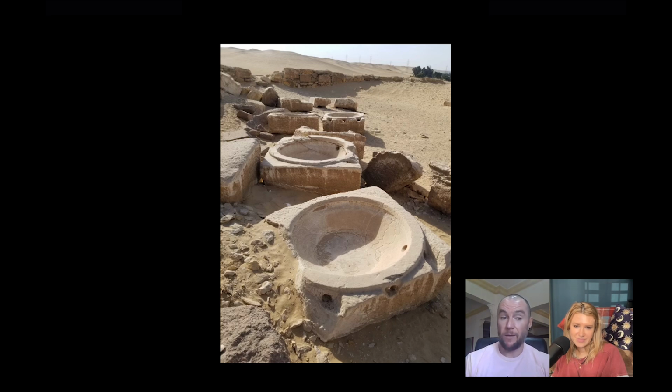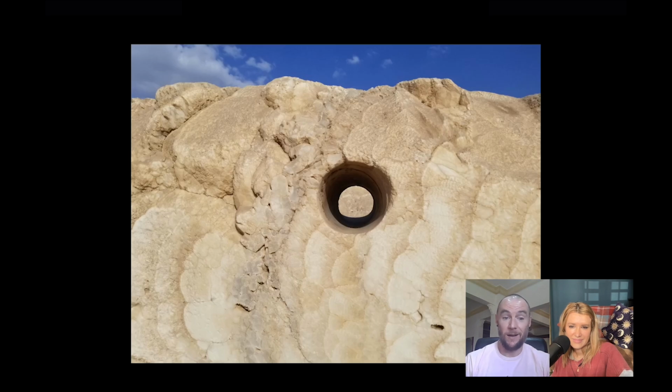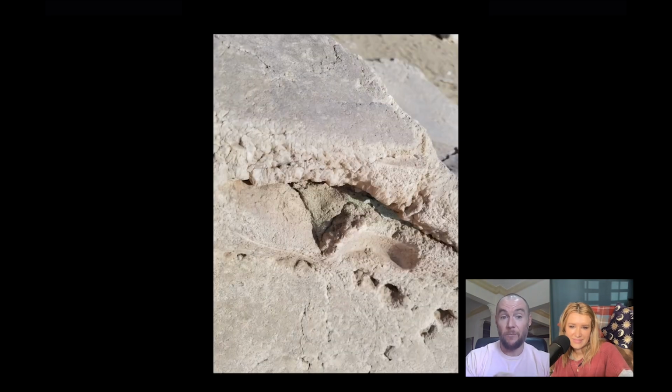But those calcite bowls may have come from this site. Nobody knows exactly where they're from. The next one shows the hole, and then the following slide shows that green copper oxide that is in some of the crags of this bowl, which is an indication that it was originally sheathed in copper.